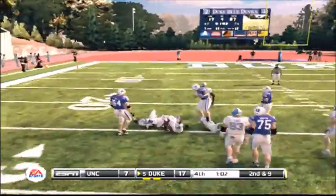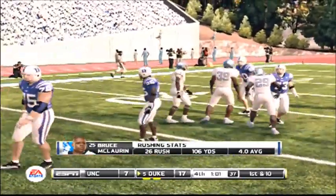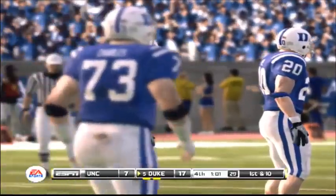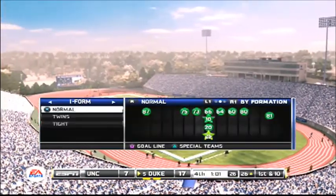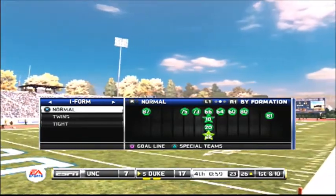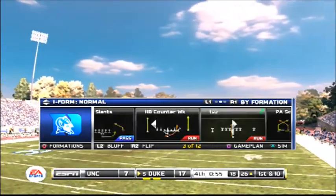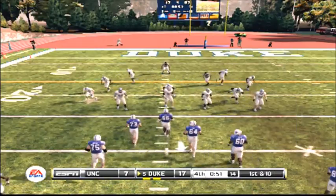Again with a carry. Gains his way to the 26-yard line. And for McLaurin, he just broke 100 yards on the ground. I'm so impressed with the way he runs, and I've got to say, he might be my favorite at this point for the Heisman Trophy. We're at play number 9 of this current drive.